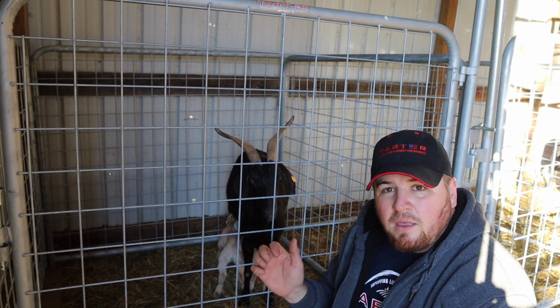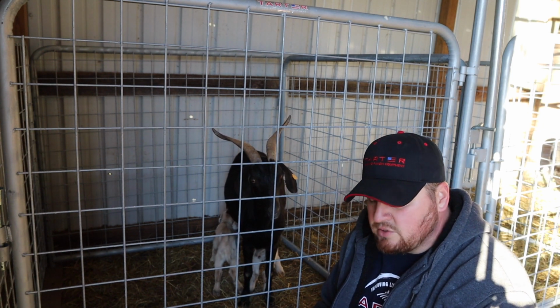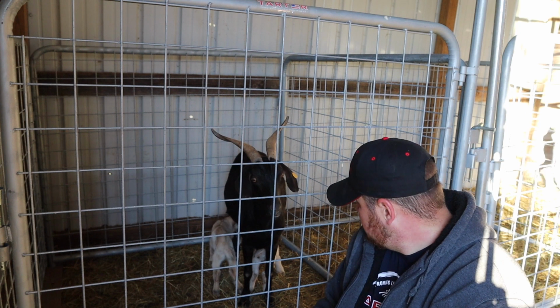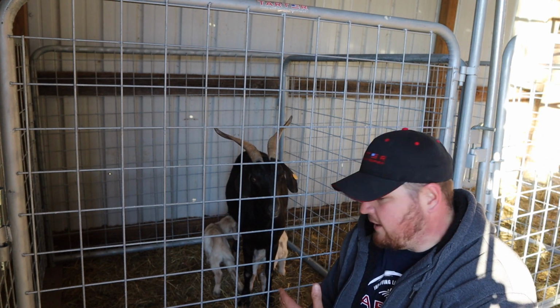I got to get a feed pail and a water bucket hung up on here. That way she'll have all her nutrition. I'll put some hay in here for her to eat on. And if they're good to go tomorrow morning, they're already looking very healthy.